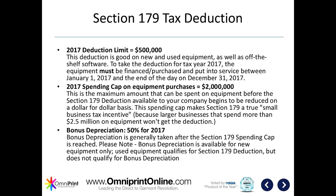As this slide summarizes, you actually can get a deduction up to $500,000, which is pretty incredible. Again, it's our government trying to motivate all of us as business owners to acquire assets, which helps grow the economy, which helps you and I as well, in terms of generating revenue for our businesses.